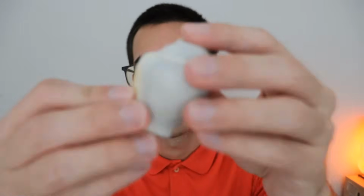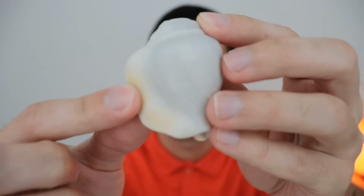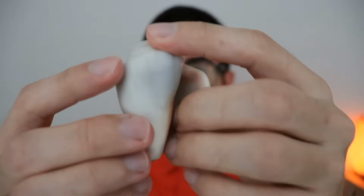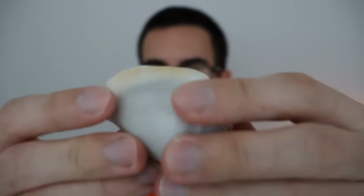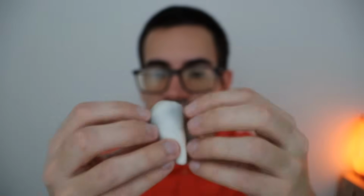Alright, and then the last seashell. It almost looks like a rock, doesn't it? If you angle it a certain way. It's this smooth one. This is probably one of my favorites. It's kept its perfect spiral complexity.